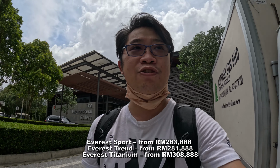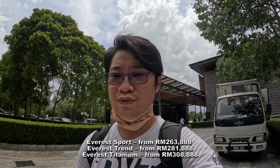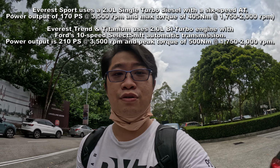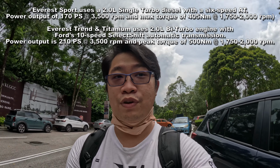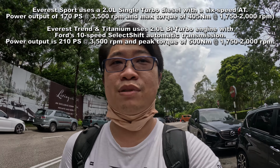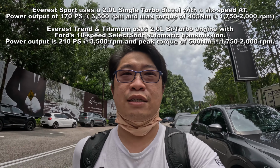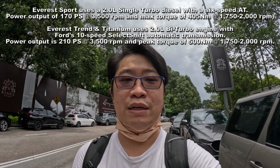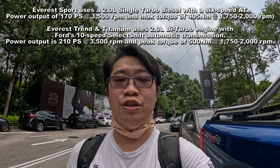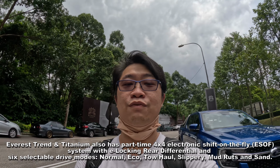Yeah, practically the launch event has been done, over, whatsoever you want to call it. Yeah, very interesting. I actually still like the Sport variant, whereby you have the black color, the black rims, everything looks totally amazing. Yeah, if you want better specification, you go for the Titanium version. But if you want the base model, definitely you have to go for the Trend version.